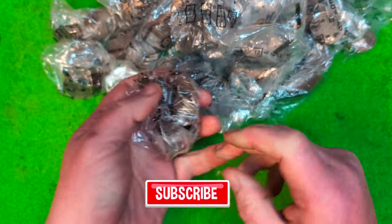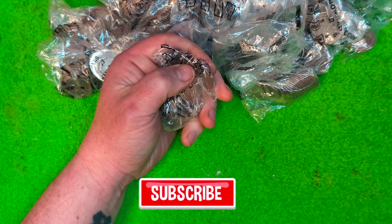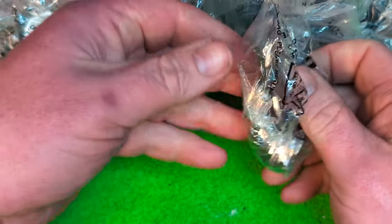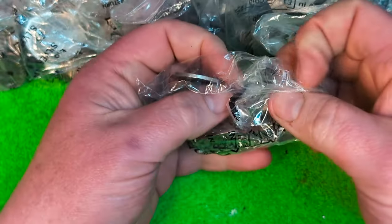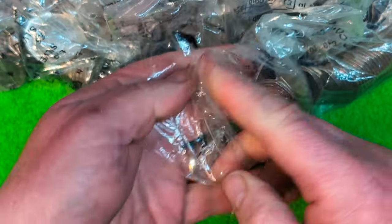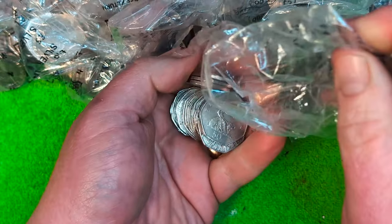Just pick up a random bag. Let's have a little zoom in. If my hands look a little bit grubby though, folks, I've just rushed in from doing what I do normally, and I don't get dirty normally, right?